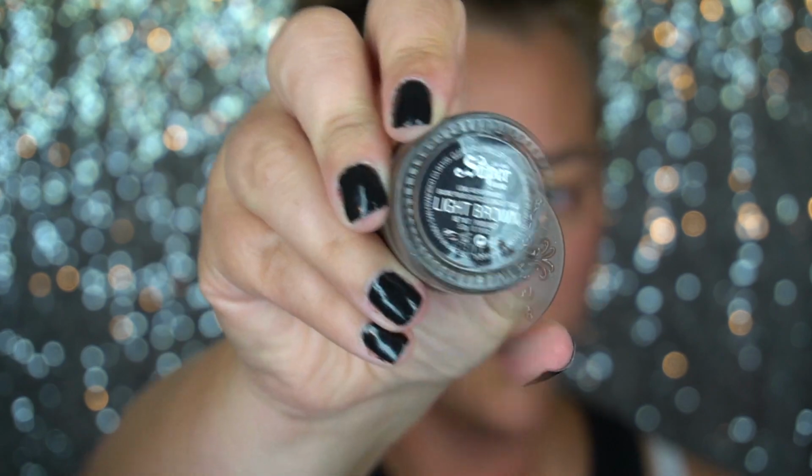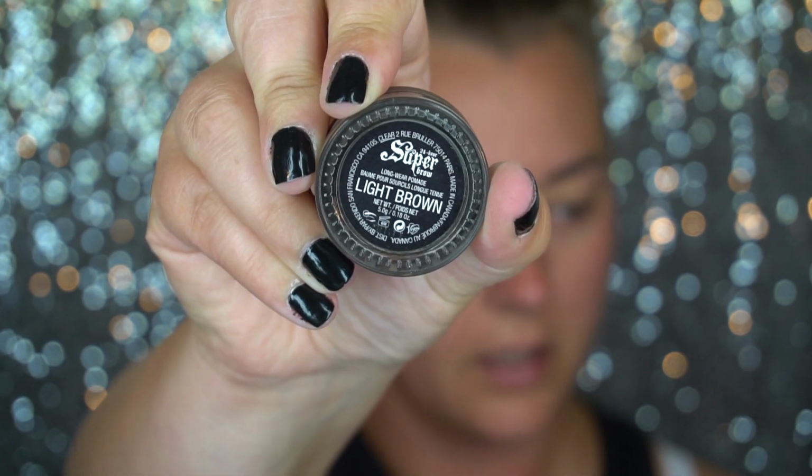I have been getting a lot of questions on how I've been doing my brows lately. So I'm going to walk you guys through what I've been doing with my brows. And I'm going to actually work with the Kat Von D 24-hour Super Brow in light brown. And there are so many different ways that you can do your brows.